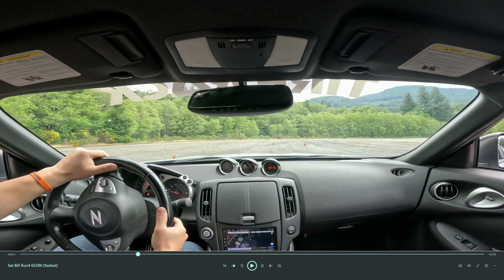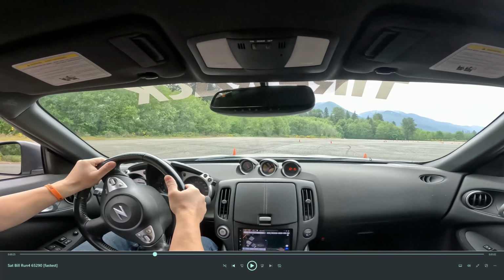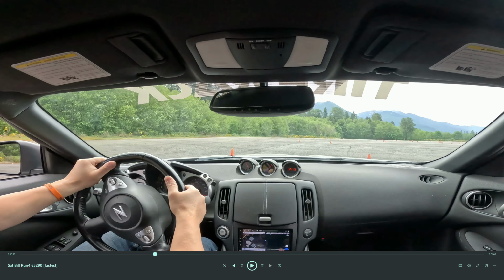Let's see where I'm at right now. I'm at about 55 miles an hour. And I'm going to try to maintain that speed right here all the way out into these gates over here. So I'm going to let my momentum carry me to the left. You can see I'm closer to this cone than I am to that cone. I'm trying to maintain a left position right here in order to backside this cone. This is the cone I'm looking at right here. So I'm going to try to backside it.